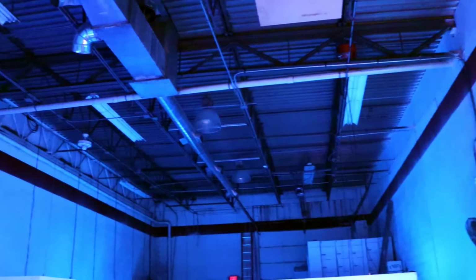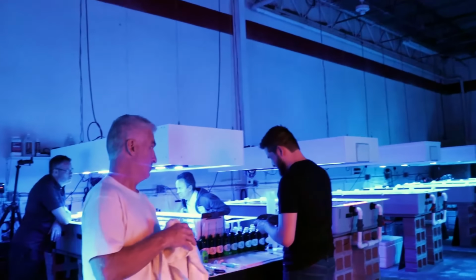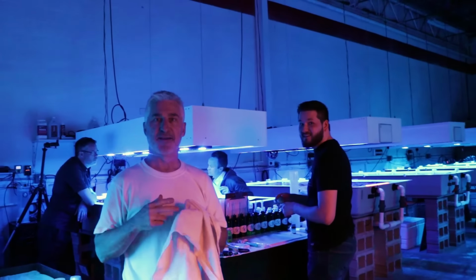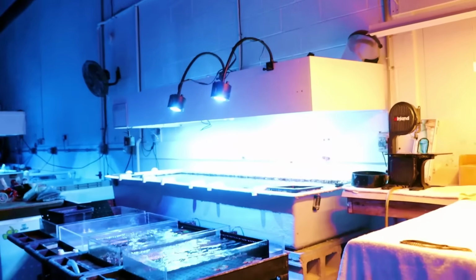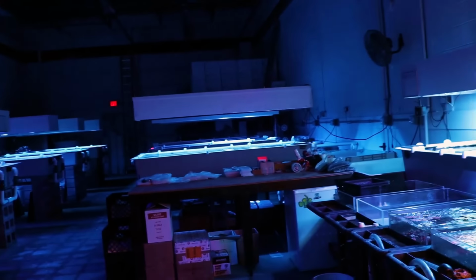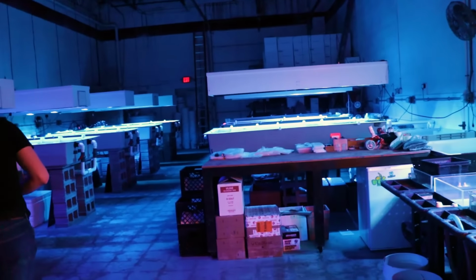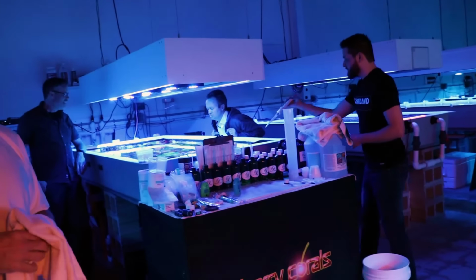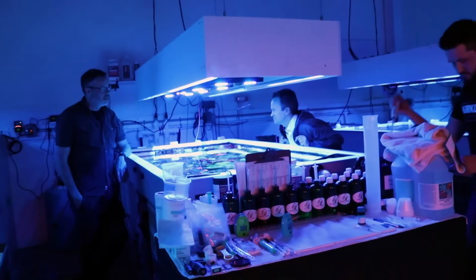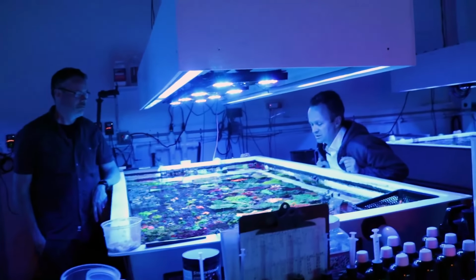Boom. Check it out. This is a proper frag. What did you call it? Frag factory? Coral factory? This is not your typical warehouse. This is a coral warehouse. Oh man, where do we start? How old is this place? How long have you been here? We've been here since 2011. Quite a few years. Oh man.